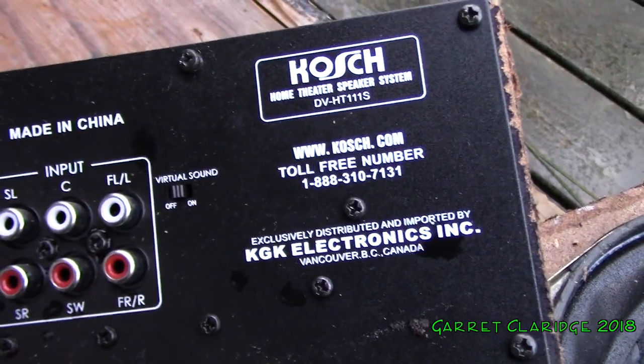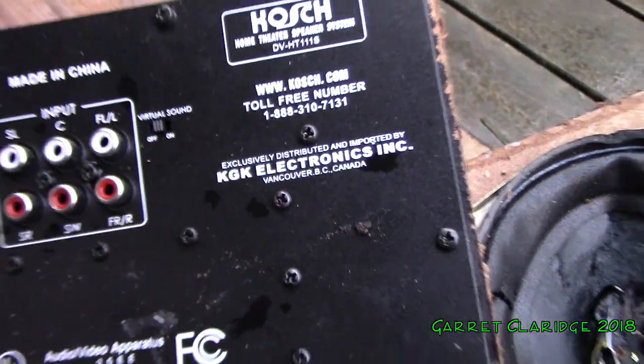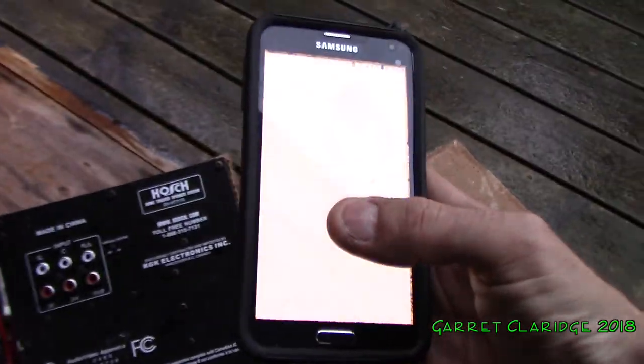There we go. So on the back of this unit, there's actually a toll-free number. I'm just going to go ahead and try to get that.